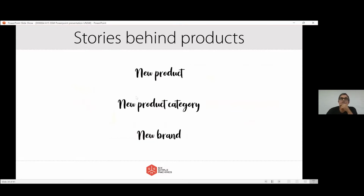But we also knew that we weren't just introducing a new product. We were introducing to the market a new product category, a bulk milk dispenser that's practical for cafes, that uses bag in box milk, packaged milk in a certain way, that again was practical. We also were a new brand, no one knew who we were. And so that really formed the way we started to do business.